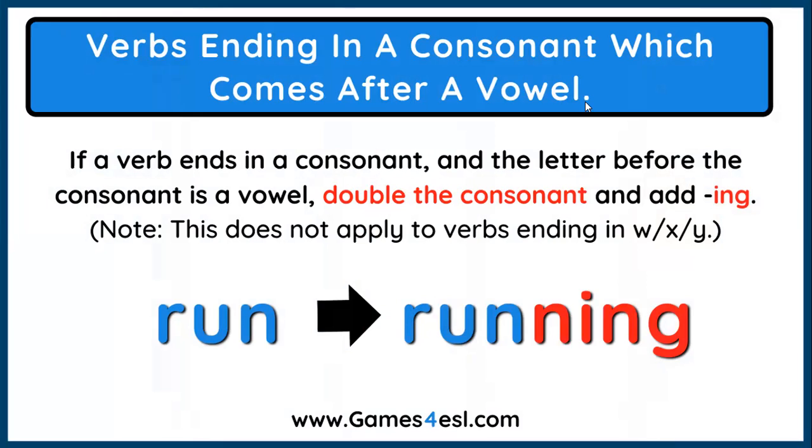Verbs ending in a consonant, which comes after a vowel. If a verb ends in a consonant and the letter before the consonant is a vowel, double the consonant and add ing. Note, this does not apply to verbs ending in W, X, Y. Exactly. Running. And running, right. Now, this is something important. Esto es algo muy importante. Verbs that end with W, X, and Y, don't double them. Cuando estos verbos terminan con W, como por ejemplo swim, como fix, no vamos a duplicar estas consonantes, sino que se van a quedar igual y solo le agregamos ING.